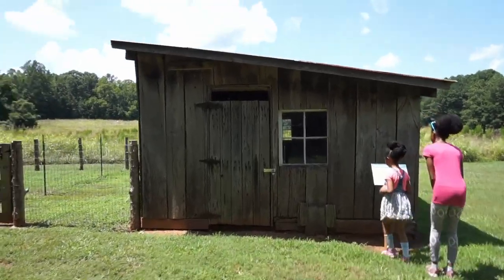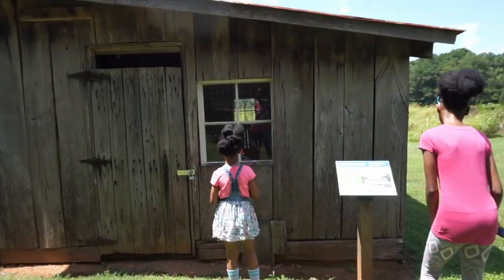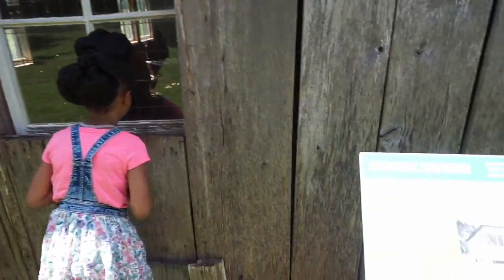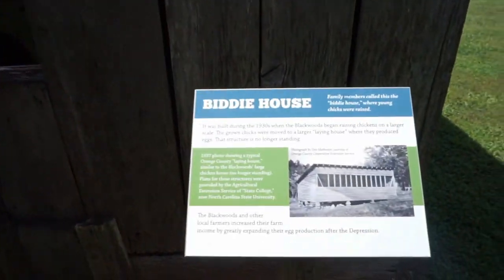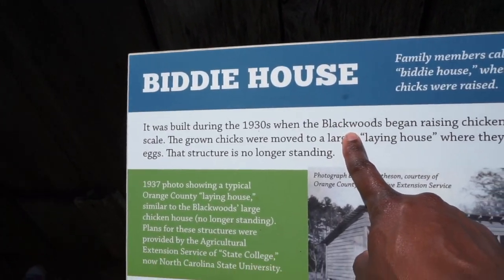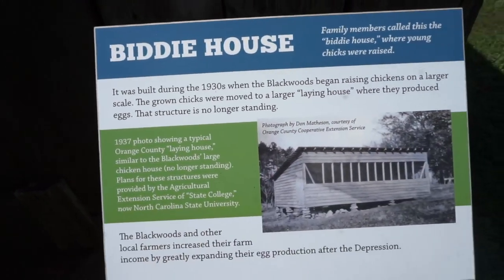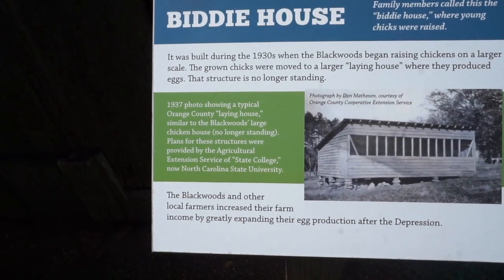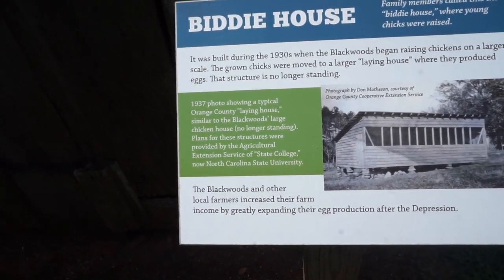Next up is the Biddy house. See what this is. Yeah, you can look in the window, baby. Just be careful. Built during the 1930s when the Blackwoods, the people who own the farm, lived here. That's why it's called Blackwood Farm Park. Chickens on a larger scale. Laying house where they produced eggs. Okay.